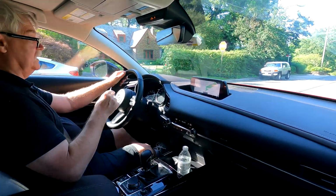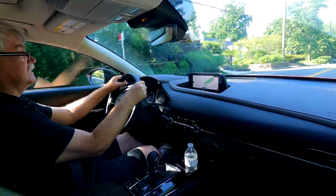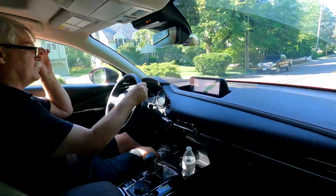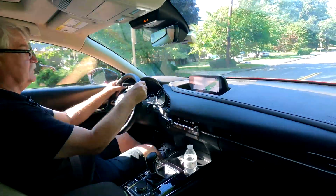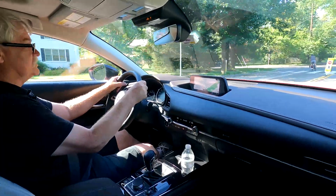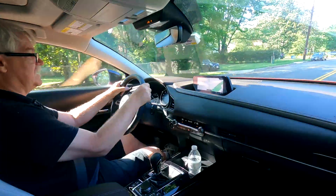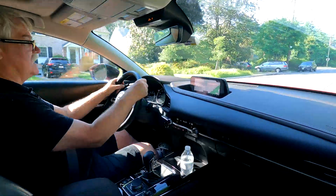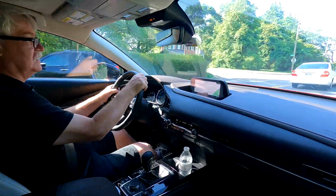I also really like in Mazdas their heads-up display, and one of the reasons that I like that is because it's clear. Even when you're wearing polarized sunglasses, it's clear. You can see what's going on. Your speed is there. All the information you need is there. It also is very good because it sees the stop signs. It saw that little stop sign that we just passed, which said stop for pedestrians, and it's seeing this stop sign ahead of us.